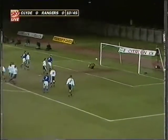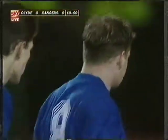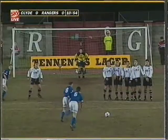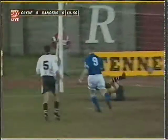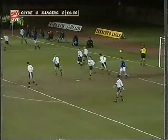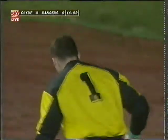There's Gascoigne. Scrambled away by Hillcoat. The keeper did just enough there. He fingered it right onto the post. It certainly caught him at full stretch. I don't think there was a great deal of power in the free kick, but nevertheless the goalkeeper once again has done his job positively.